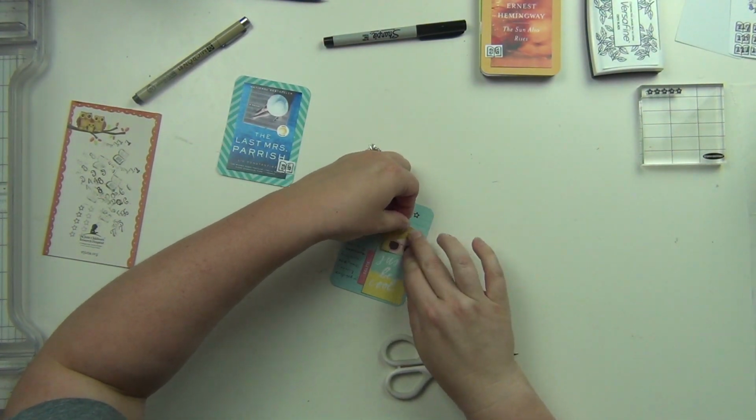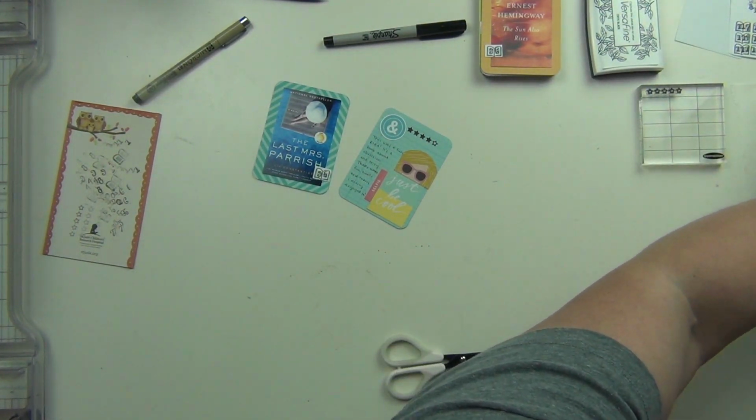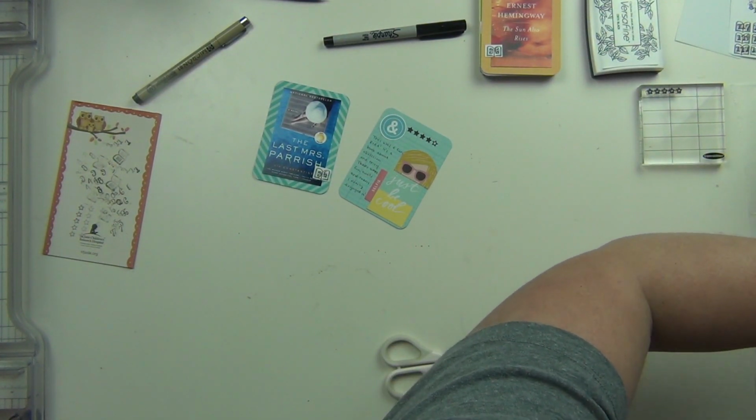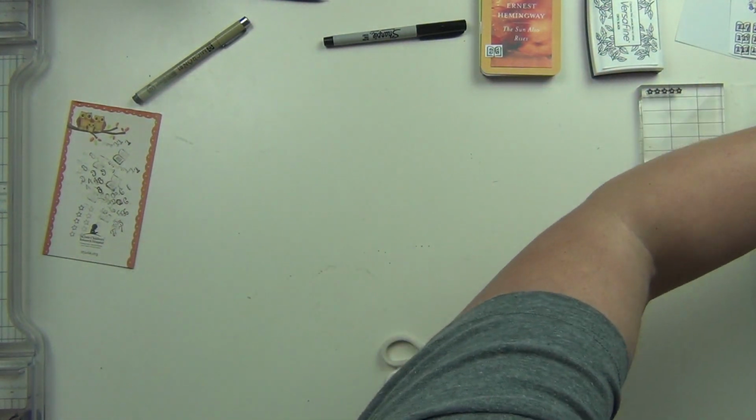But I did like that book. I gave it 4 stars. It was really good. I really enjoyed it. And I'm going to go ahead and get it into my album here. And I'm looking to see, yeah, there we go.